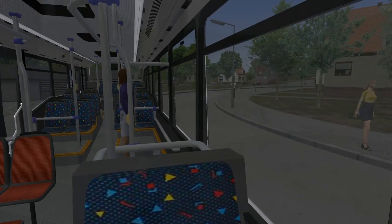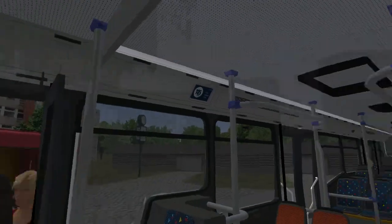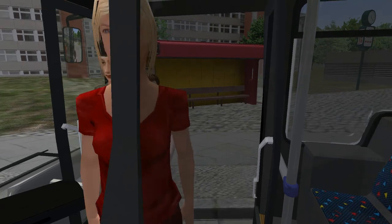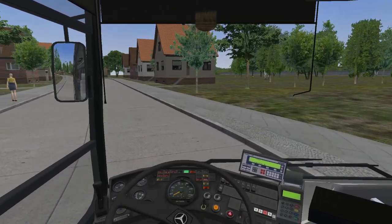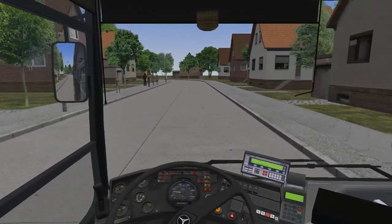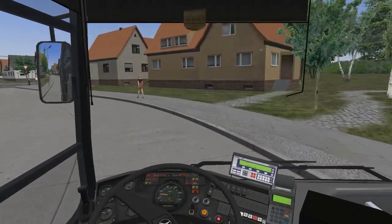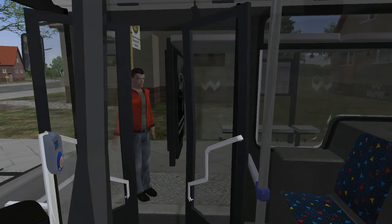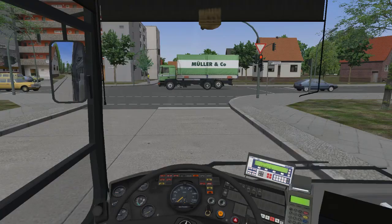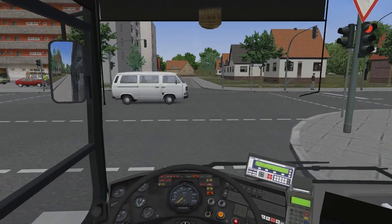22 minutes. 12:21. Here we go. Let's have some more people join. Hello. All right, mate. All right, madam. All aboard. Hello. Off we go. Oh, wow. All aboard. All right, mate. Handbrake on. Okay.